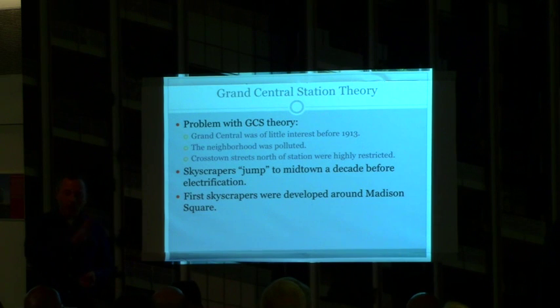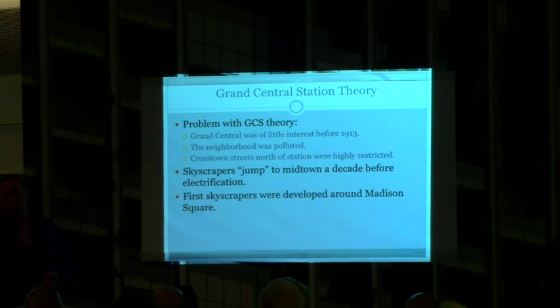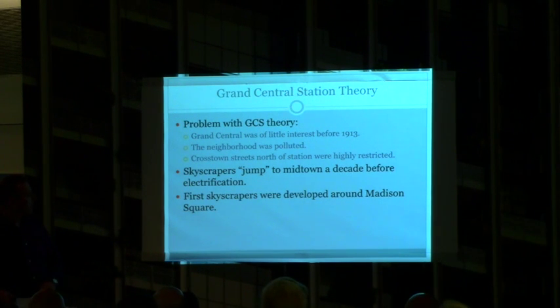And furthermore, all the crosstown streets north of the station were highly constricted. Some were only open to pedestrians. One or a few were open to cars. But you did not have the kind of east-west access that one would have liked to promote real estate development. Okay, and as we'll show you, the first skyscrapers were developed around Madison Square.